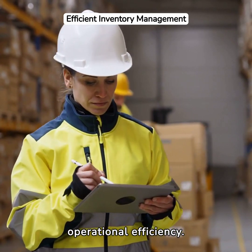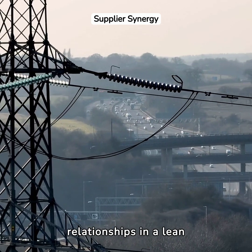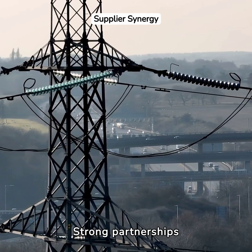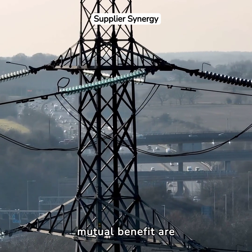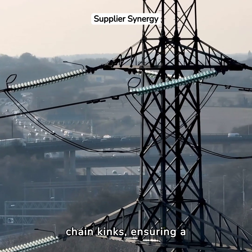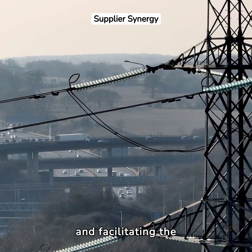The importance of supplier relationships in a lean supply chain cannot be overstated. Strong partnerships based on transparency and mutual benefit are essential. They help in smoothing out supply chain kinks, ensuring a steady flow of materials, and facilitating the joint pursuit of lean principles.